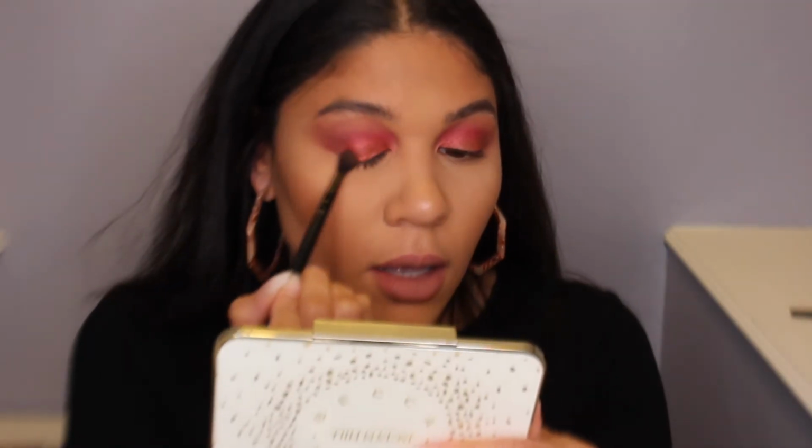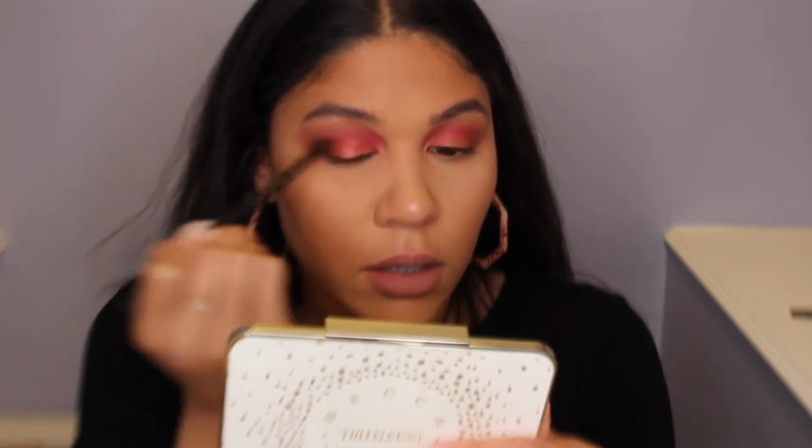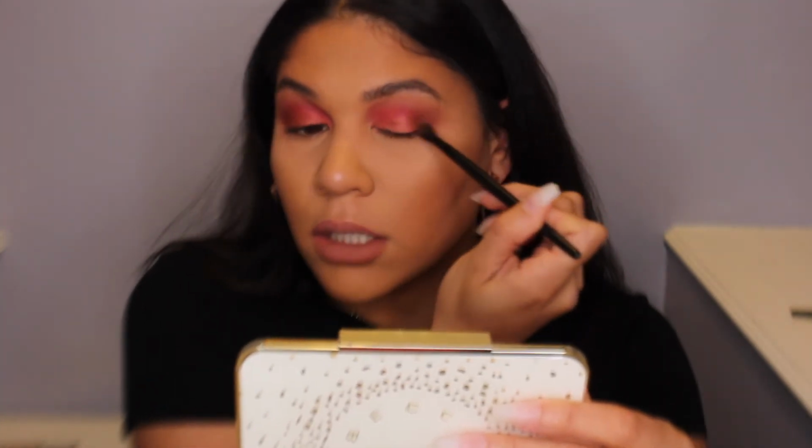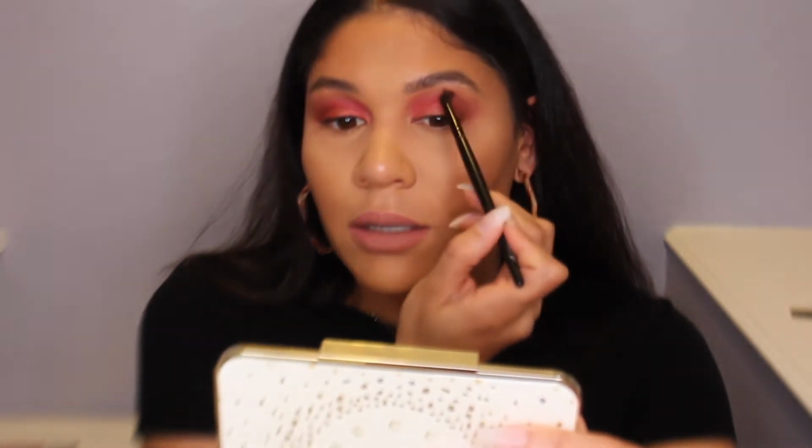I'm gonna go back into that brown shade Ape Shit. I'm literally loving this eye look right now, guys. And I feel like all that matters is the result that you get. Like, that is what matters. And I mean, I guess how easy it was to use. Yeah, that matters. That matters.